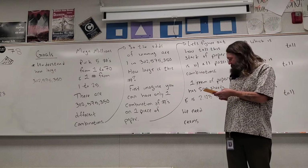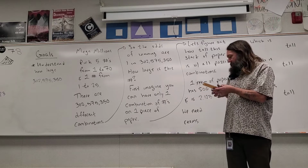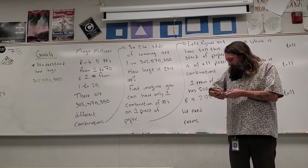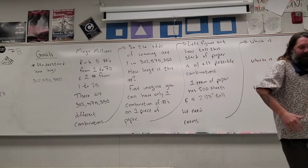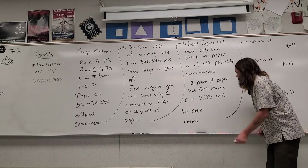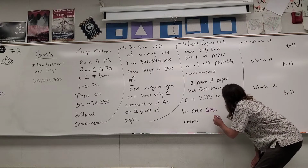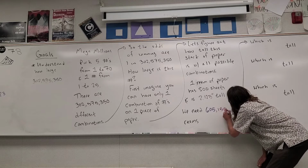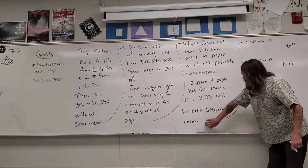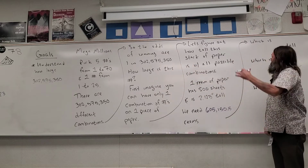So let's see here. It's going to take me a while to plug this in. 302,575,350. Divide that by 500. Woo! I need 605,150 and a half reams of paper. Wow. So 605,150.5 reams to print out this many lotto tickets. How tall is this stack of paper?